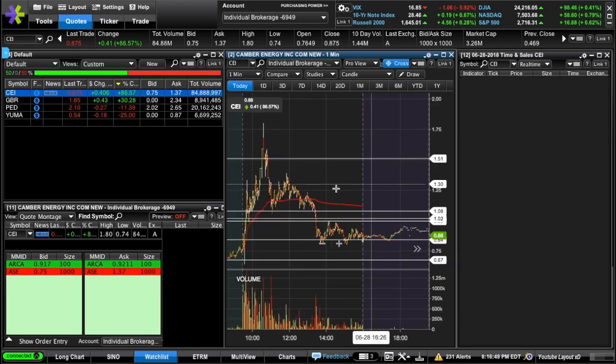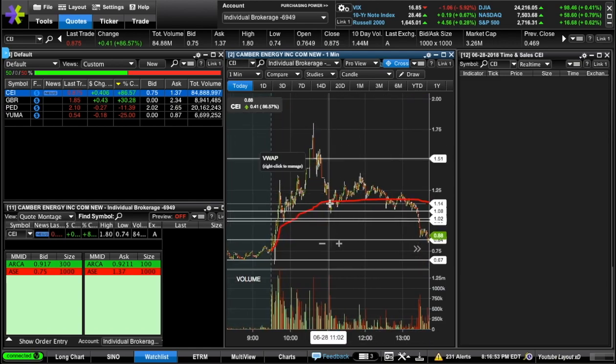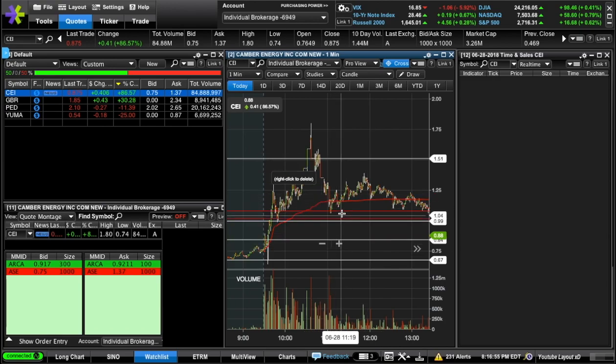It doesn't really happen here, but that's exactly how it works. Eventually, it'll come back up towards VWAP, right? But whenever it crosses over VWAP, the trend just keeps going. So if this was trending below it, it would just keep dumping. But you can see here it regained itself up and then up and then up.